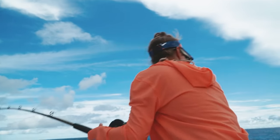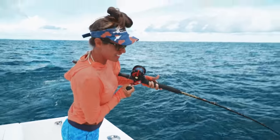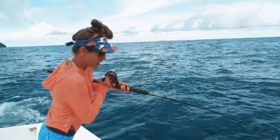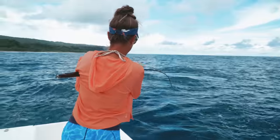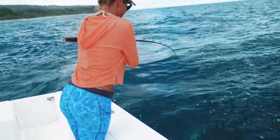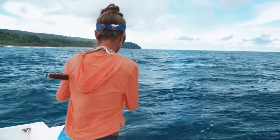And then after that African pompano, we ended up getting another one. Woo! It's gonna be a nice fish. What do you guys think it is? African pompano, rooster fish, big cubera. It's an African pompano.